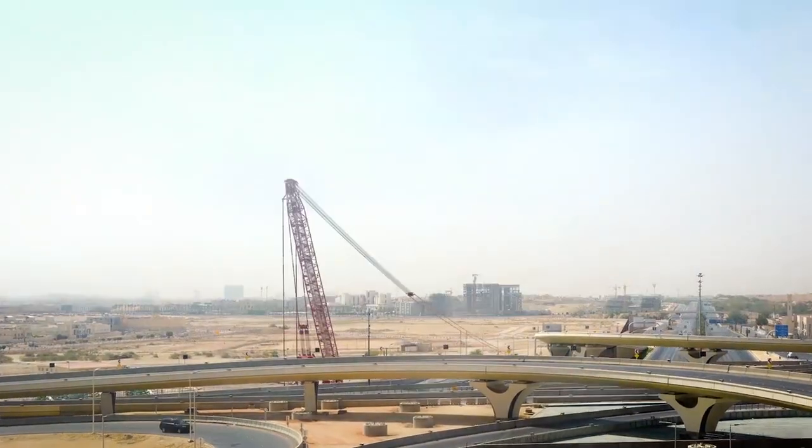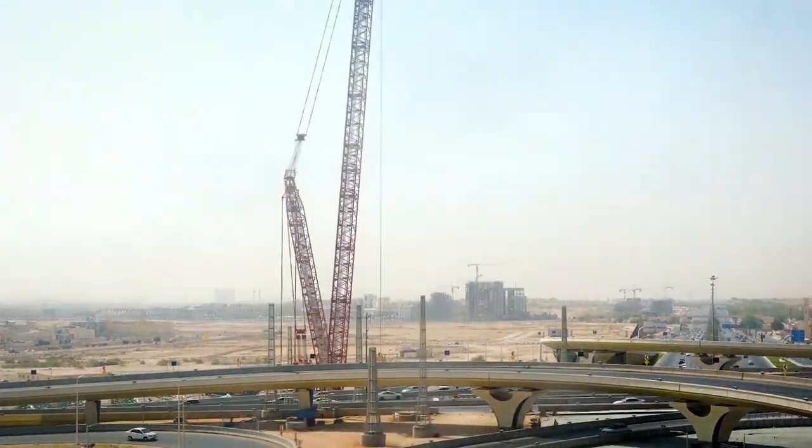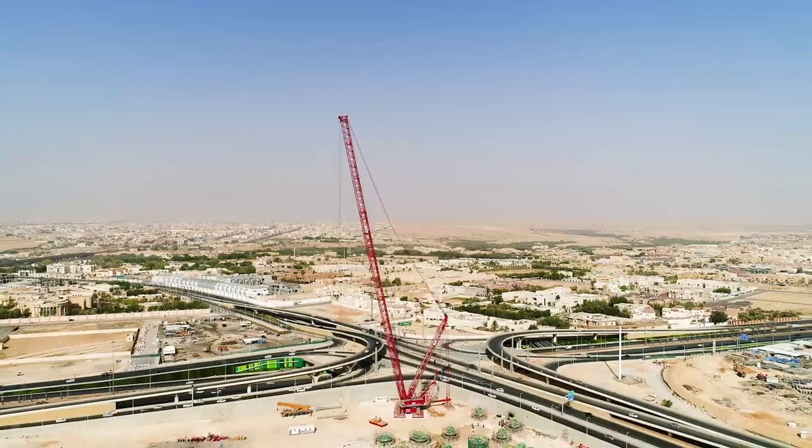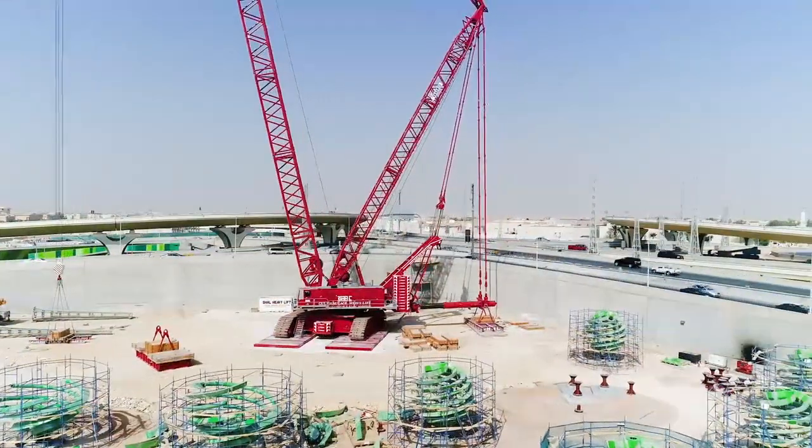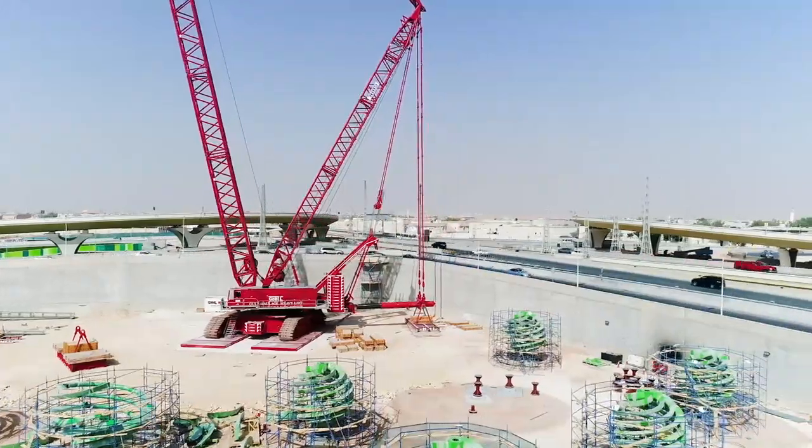There were a lot of steps for the installation. First one is the assembly of the 1,600-ton crane with 158 boom limbs, which took around 1 month from mobilization till assembly, till certificate and making the test for the crane and making it ready.